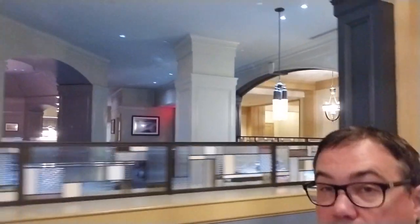Now we are going by another restaurant with big open windows. This is the Hale Encompass restaurant. It used to be Captain's Grill, but fairly recently changed into the Hale Encompass.